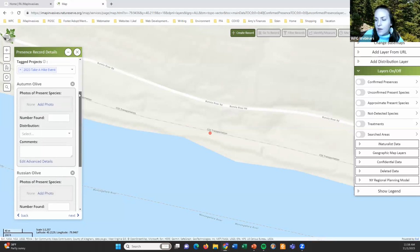So not all of the projects will show up that we have, just the ones that you are a part of. Here's where you want to add those photos of the species that you observed. Again, remembering earlier when we talked about the importance of taking really good pictures. So you want to make sure that you're adding in those really thoughtfully taken photos, not taken from a distance, but up close, clear and crisp, and showing those distinguishing characteristics that our experts are looking for. Again, just based on time, I'm going to skip over that right now.